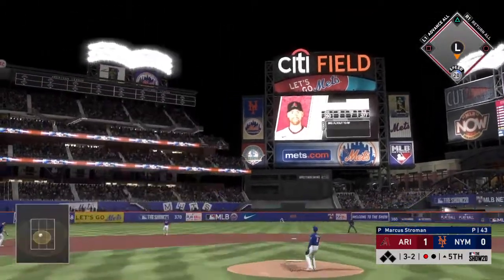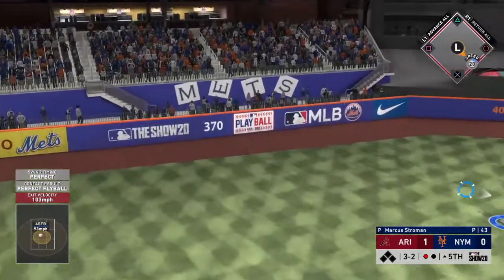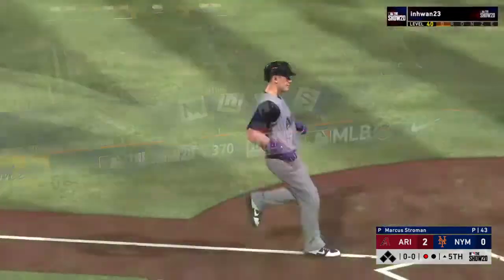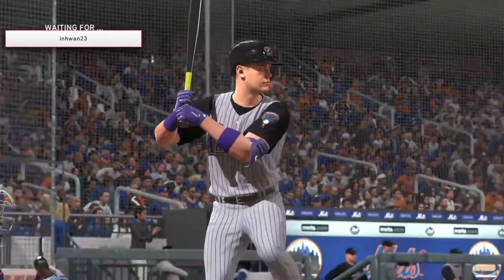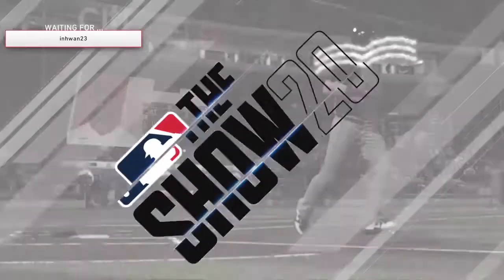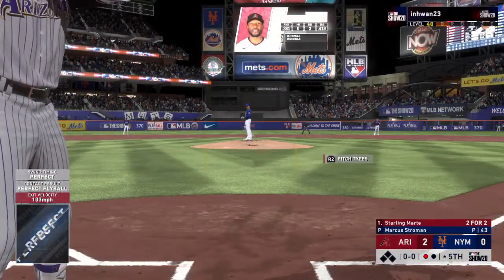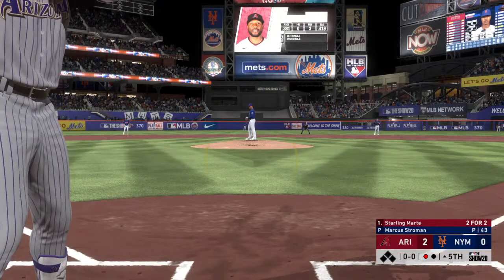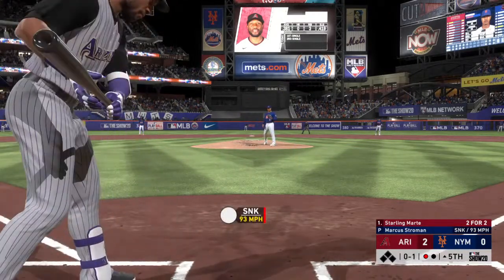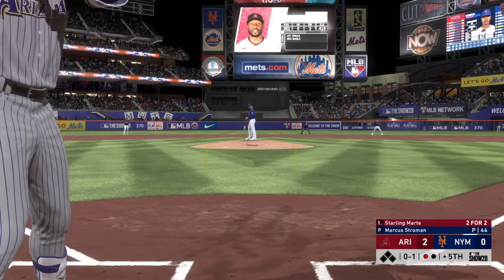Swung on, hit in the air, and deep. Got a chance, and gone! Here's Starling Marte, as he'll go after a hard sinker that time and falls behind 0-1. 2 hits in 2 trips for him thus far.